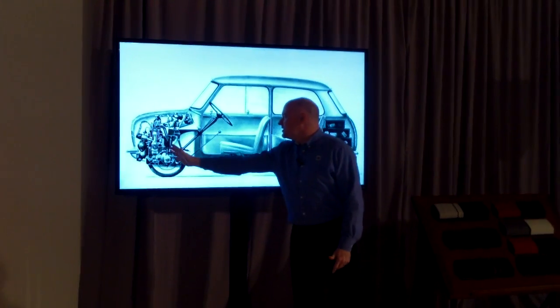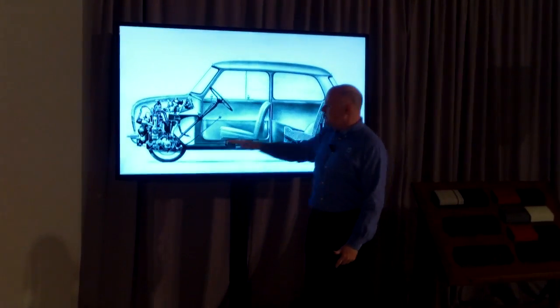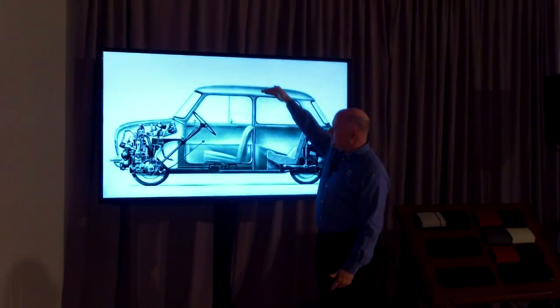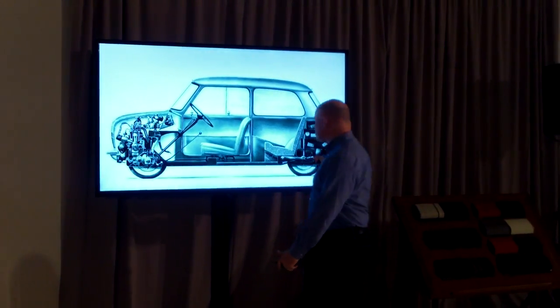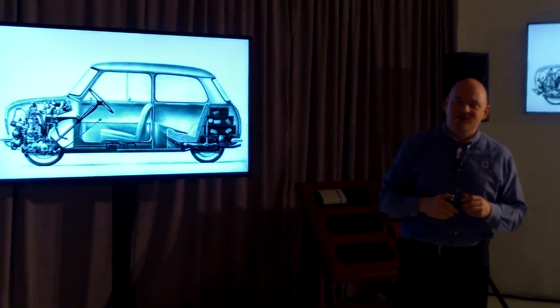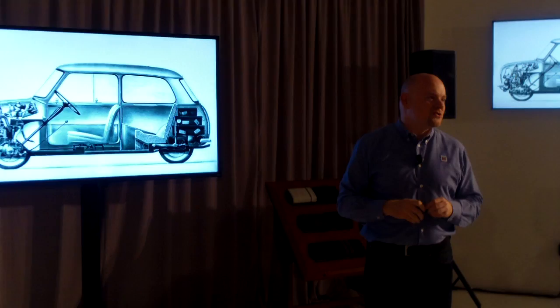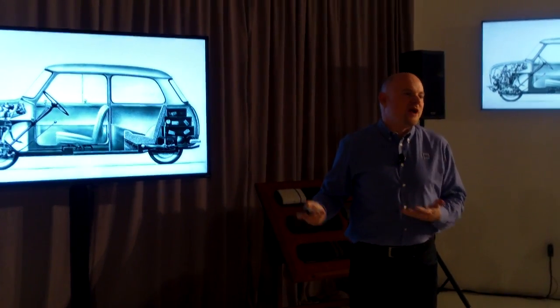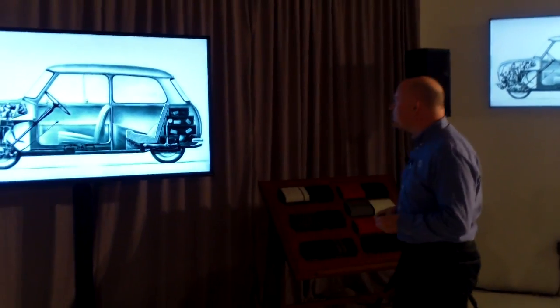And that was purely just to give more cabin space, eliminates the tunnel through the passenger cabin, tall greenhouse, and then wheels pushed to the corners. And he even said in his own words, in my wildest dreams, I never set out to build a race car, I just built this practical economy car.